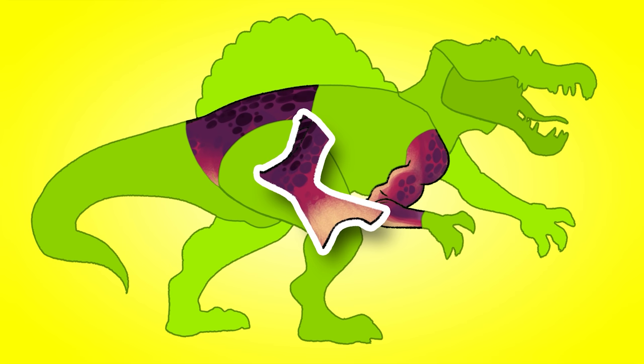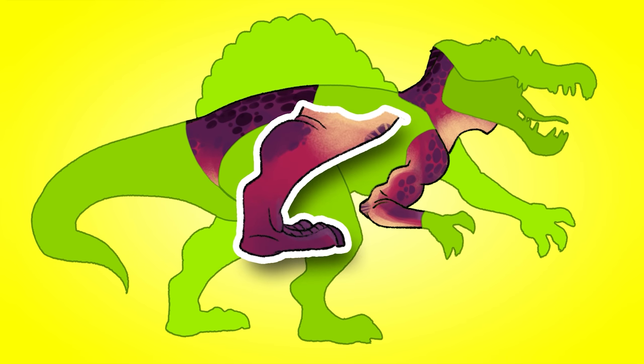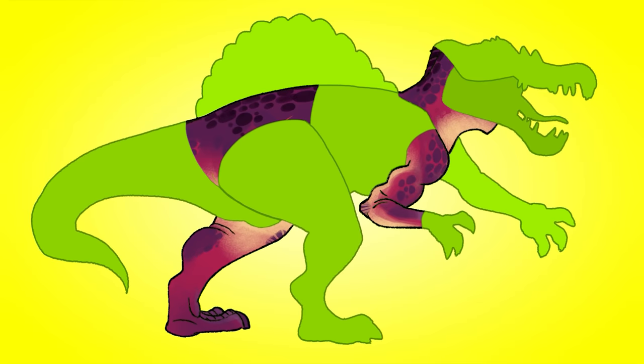Oh, here's another weird shape. I wonder where it fits. Huh, okay. I know this one. That's his leg. Yep, it's his hind leg. This looks like a hand. Look at those mean claws.